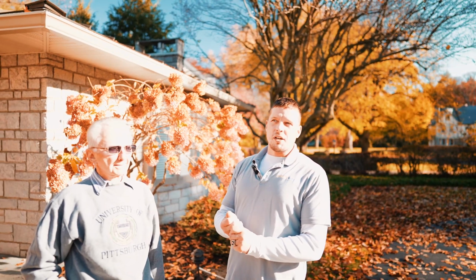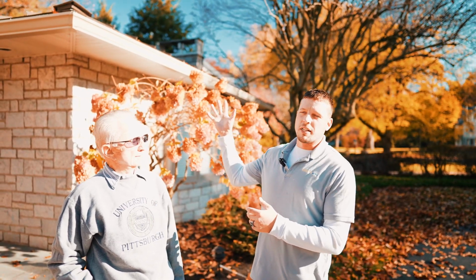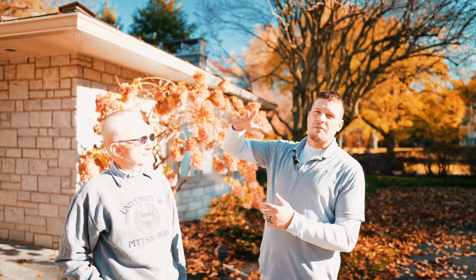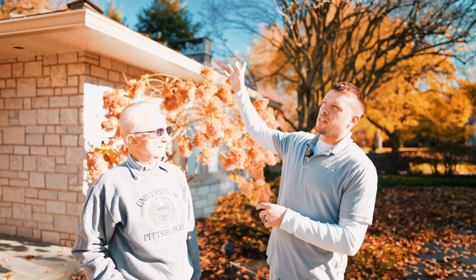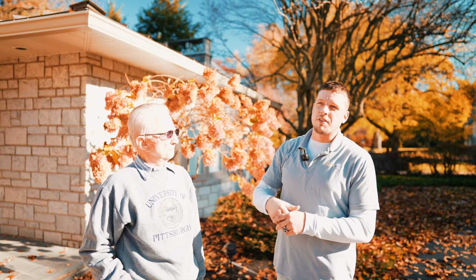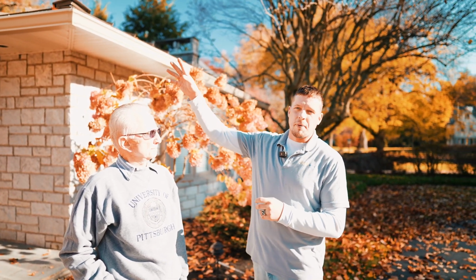So we're just finished up here over at Jack's home. We put a beautiful metal roof on. We ripped off all his soffit, fascia, redid everything, opened up his ventilation and installed all new aluminum soffit, all new custom color gutters, opened up some ventilation on the back.